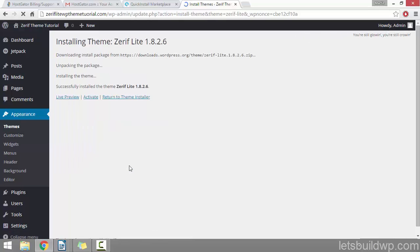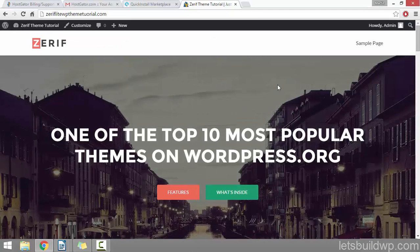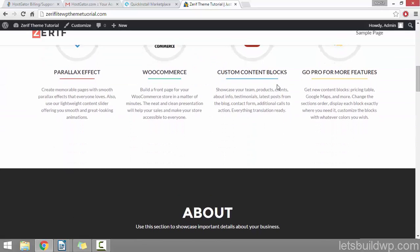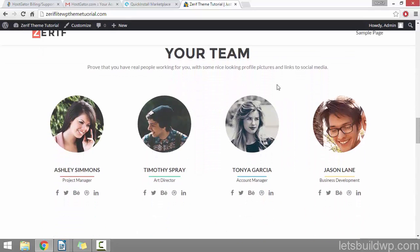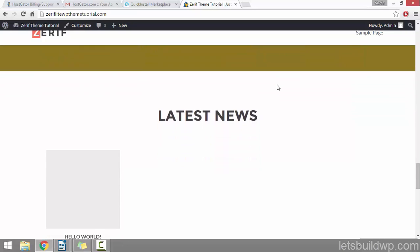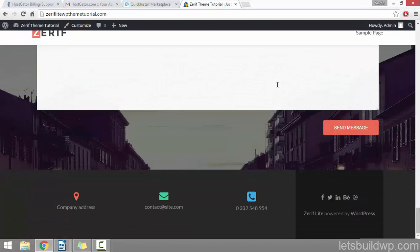WordPress is going to download and install the theme automatically. All we need to do is click Activate. Now when we click our site title at the top and we visit our website, we'll see that already our site's looking a whole lot better and a whole lot closer to the end result that we're going for. This is one of the main reasons I love WordPress so much. Within a couple of minutes you can literally change the look of your entire website by just changing the theme.